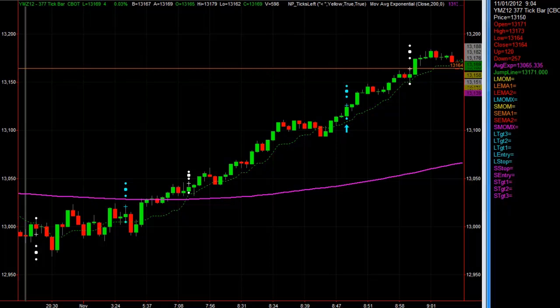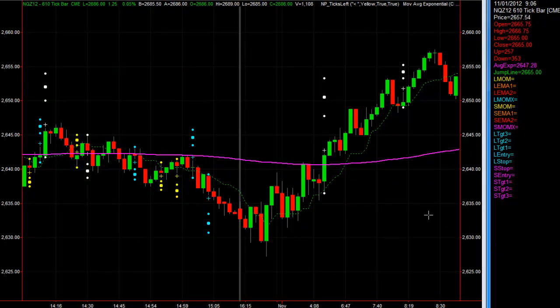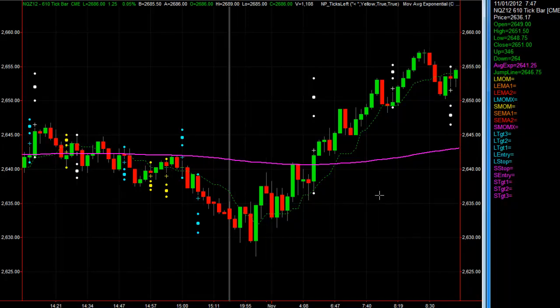How about the NASDAQ E-mini? The NASDAQ E-mini is a different cadence altogether, kind of dances to its own rhythm, and I also use a different time frame, a 610 tick chart on the NASDAQ. You could use other time frames. This one seems to be pretty steady, works well.